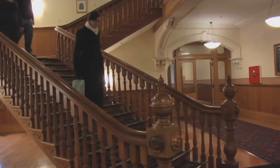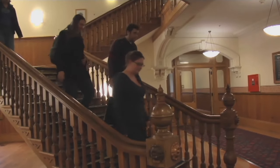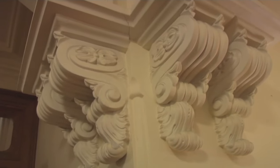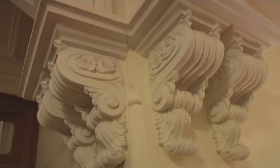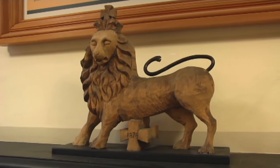One of the potential problems we have is the fact that it's at high risk of fire, and that has been a part of its history since day one. In fact, this building had the very first smoke-free policy in the world. In 1876, when the first workers came in, they weren't allowed to smoke inside.